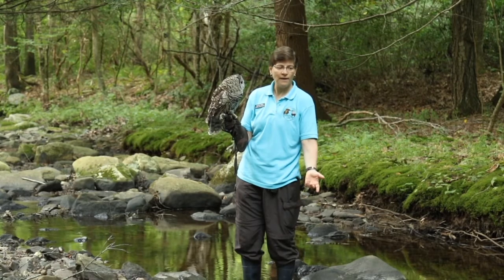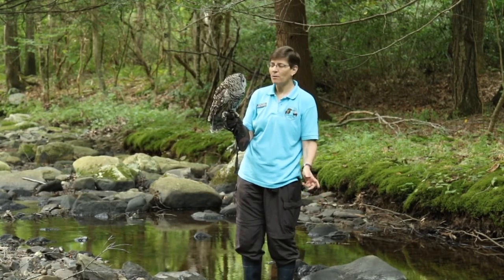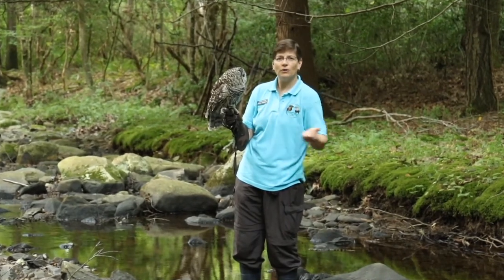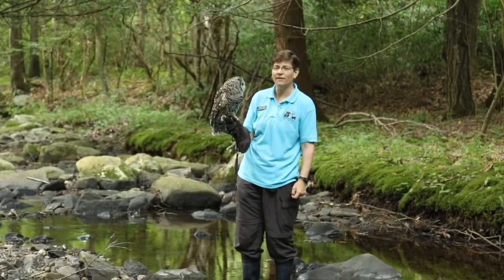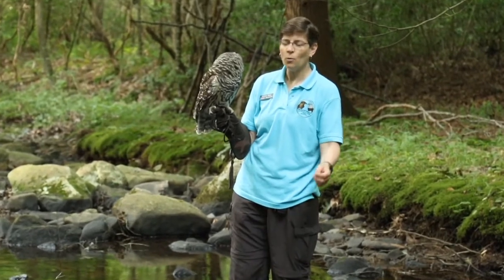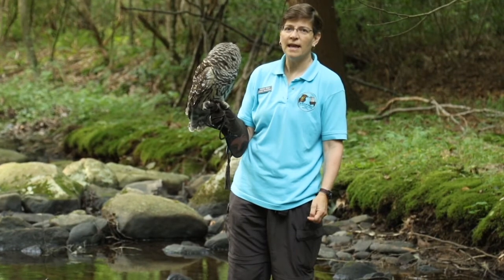First one maybe, a crayfish. The brook that we're in today is perfect for crayfish. And if barred owls eat a lot of crayfish, it's kind of neat. If you spread their wings open, there's a pink tinge underneath their wings, and you can tell they've been eating a lot of crayfish. They might eat some snails, they might eat snakes that are near the water, or frogs, lots and lots of frogs and tadpoles they eat.